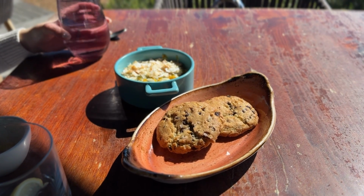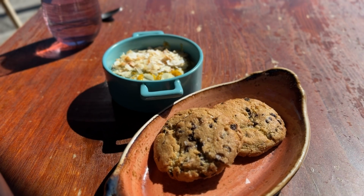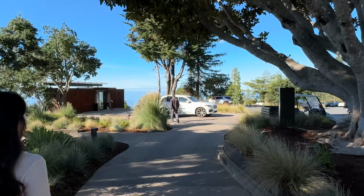One thing we didn't get enough of while we were there at the Alila was the chocolate chip cookies. If you ever visit Alila, eat as many chocolate chip cookies as you can, trust me. And like all the other meals here at the Alila, everything was included, including the gratuity.